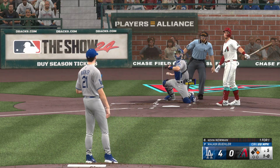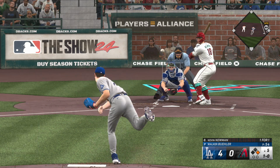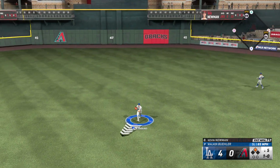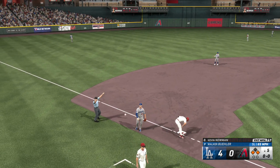Newman, the next to hit, takes ball 1. This might be a steal situation, but that's not your average catcher behind the dish. You have to be careful here. Line drive, base hit. Lead runner around second. Throw to third, safe. And runners at the corners to start the inning.